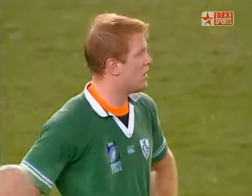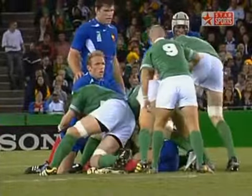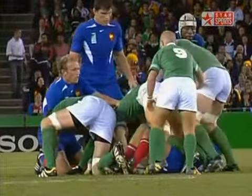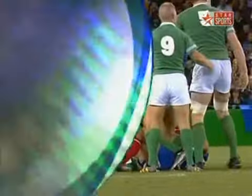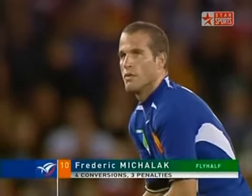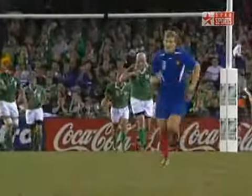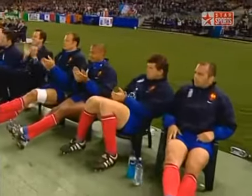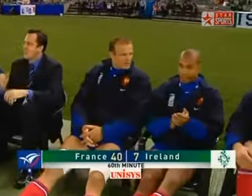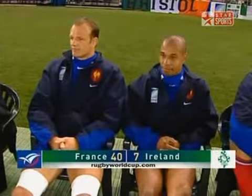So, a spirited discussion with the Irish captain, with Jonathan Kaplan. That's the offender there, the number 5. Dan, your thoughts? Well, he's saying that Galthie's got his legs over the ball, which he has quite rightly there, but it still says you're not allowed any downward motion with the ruck. Now Michalak. Oh, he has been superb tonight. 40-7 to France.